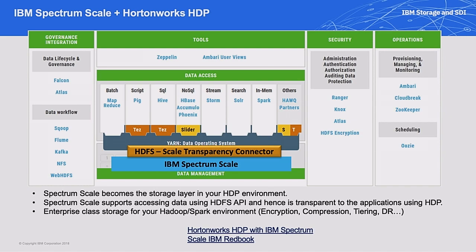Oh, and I just threw this in here too. If you ever want to see more on how all this works, and this will be in the deck that you'll have access to, there is a Red Book out there. If you don't know what an IBM Red Book is, they're wonderful tools. It's real people sitting down using our stuff and writing about what they've learned. And this Red Book is a very good one, very useful, very readable.